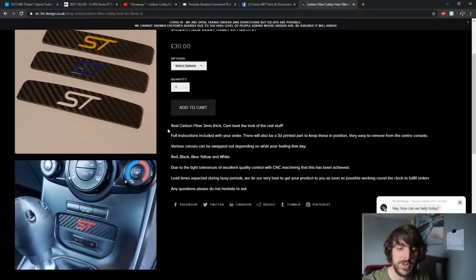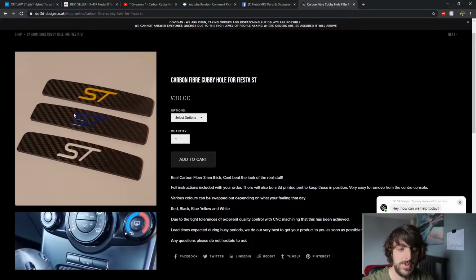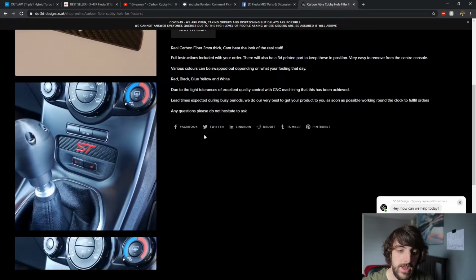Make sure you follow the instructions. Literally all you've got to do is plug things in like I did in the previous video, and you can also change these inlays. So if in the future DC3D Designs release more colours, or you fancy a colour change, you can pop the old inlays out and put new ones in. You don't have to buy the whole thing again. You can just pop out the little inlay. Very, very simple to do.